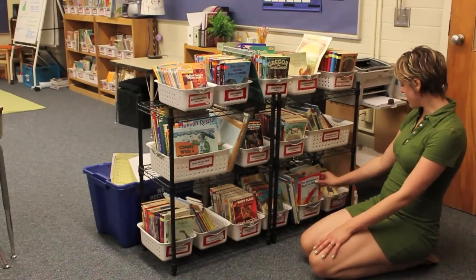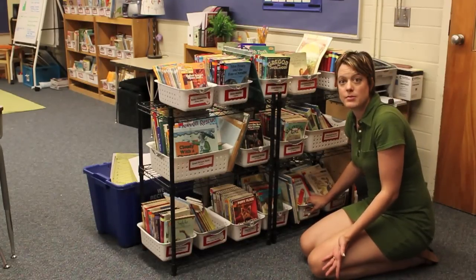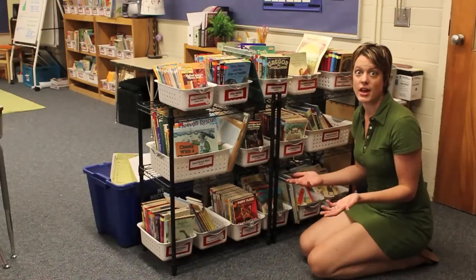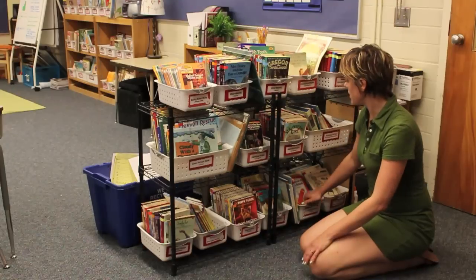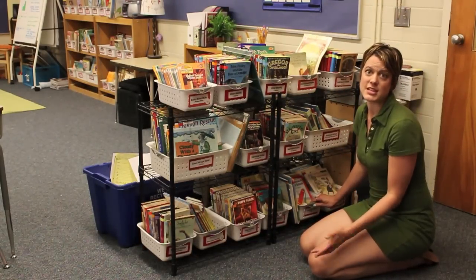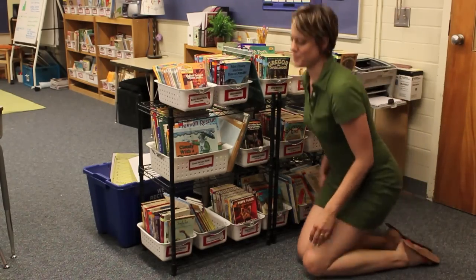And then I have the I Can Read books. I have the I Can Read books separately because I know there's often a debate between do you sort books by level or by genre. Putting all the I Can Read books together was my way of saying, hey, if you're having a little bit of trouble reading, you can go to these books and find books that are at your level, but you don't have to feel stigmatized about it. There's a couple more shelves of fiction that I want to show you as well.